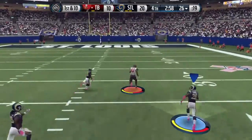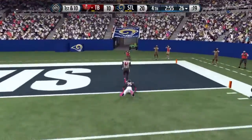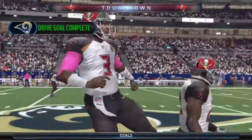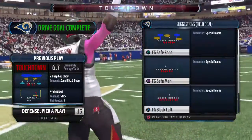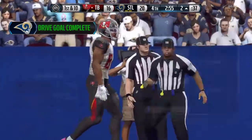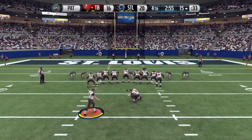Safarian Jenkins going to pull it. He's in the clear. The 10. Taking it all the way home for the touchdown. Time is getting short, but with that touchdown, the defense now has a chance to step up, get the ball back, and give their offense the chance to complete the comeback.